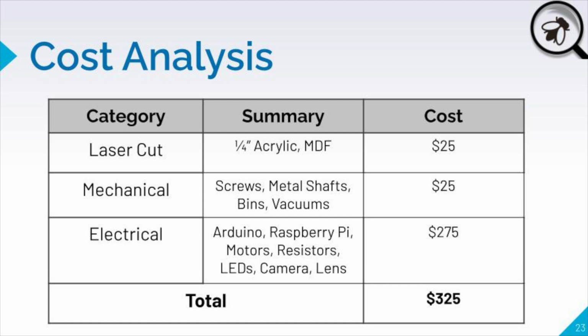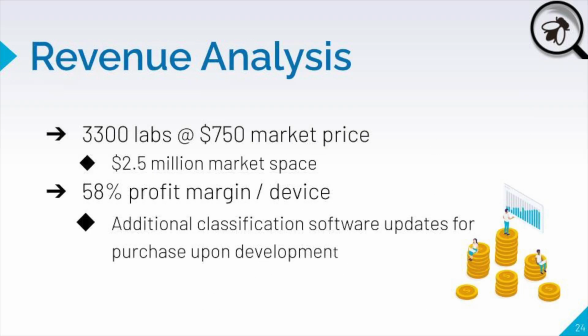Thank you, Nika. Now we can go into the cost analysis of IdentiFly. As you can see here, there are 3 major categories of cost, that being laser cut, mechanical, and electrical components. In order to attempt to minimize the cost of IdentiFly, we focus most of our costs on our electrical components in order to maintain high resolution and accurate photos for classification. And to minimize our costs on laser cut and mechanical parts, we use easy to access parts that were readily available.